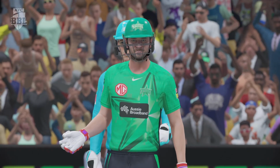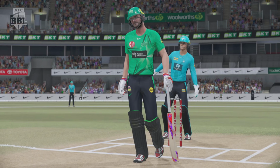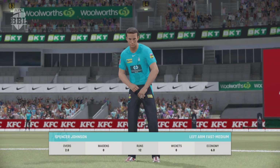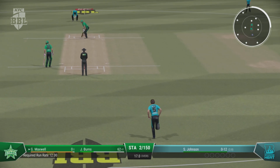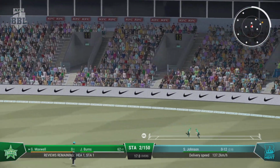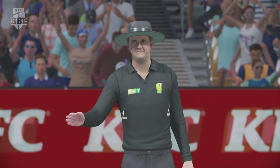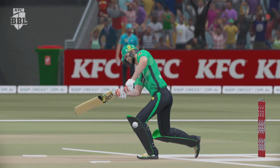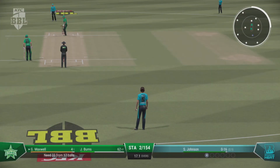So the 17th over, and it's 150 up for the Stars. 150 for two, and I wonder if the power surge might get taken. Spencer Johnson to come back on. No, they don't take it. So they're waiting maybe till the 18th or the 19th over to take it. As Maxwell hits his first ball for four, that's not surprising. The Big Show doing what the Big Show does, and that's hit a full first ball. And silence at the Gabba, which is surprising considering it's Glenn Maxwell at the bat.